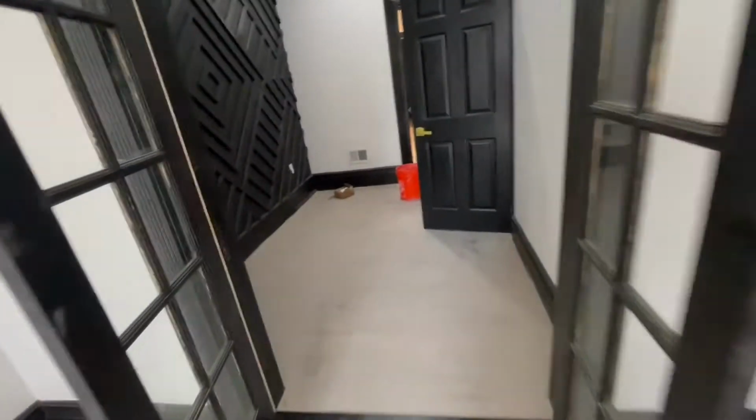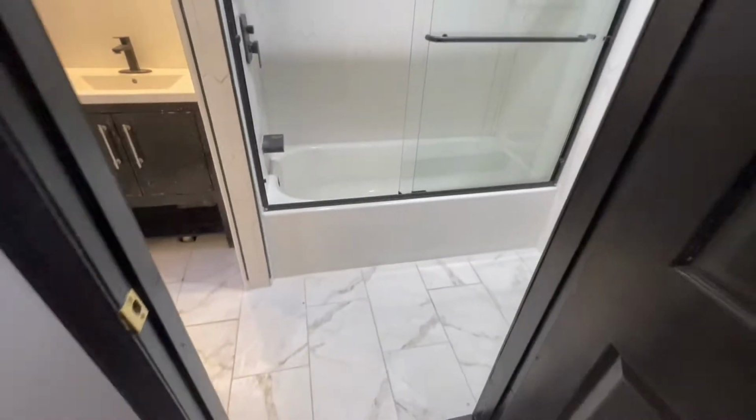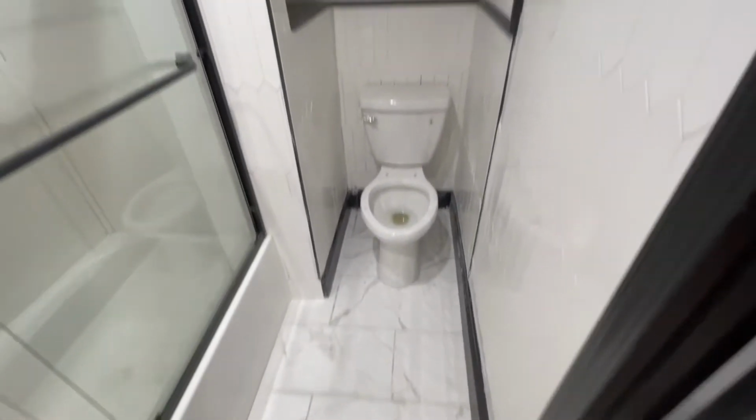You guys already saw this unit. You can look at the videos I posted previously to take a look, but you didn't see the glass doors. And Josh, do we have light here? Look, y'all, I'm gonna put a before clip of the bathroom before, but we got that glass door in. This bathroom is done. So here we go. Bathroom is complete.